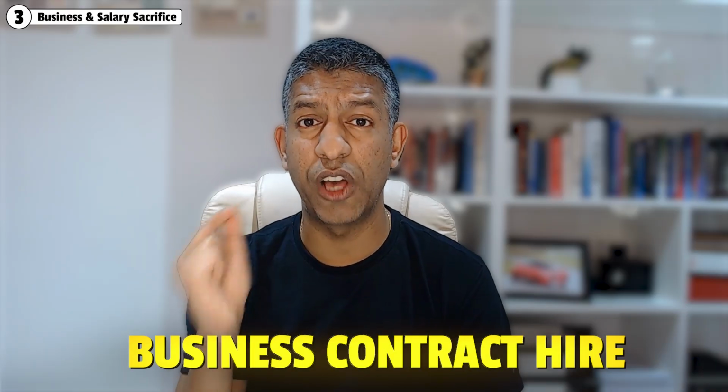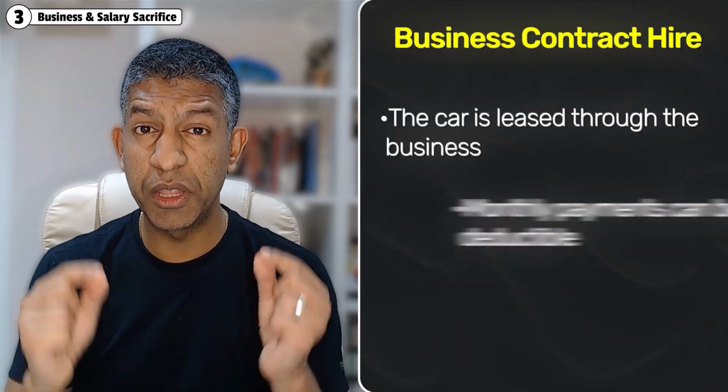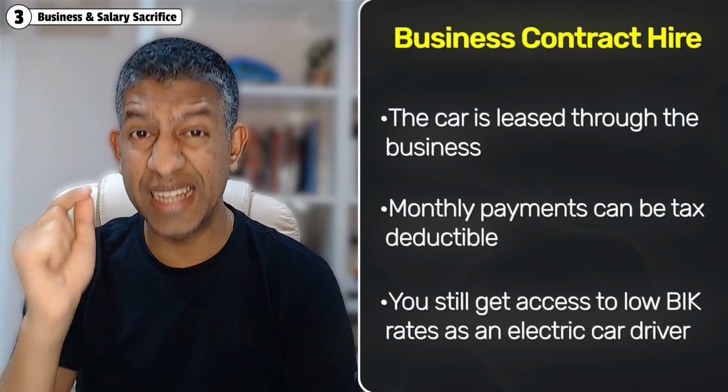This is what would normally be called a business lease or a business contract hire. The slight difference is that the car would be leased through your business, through your company. The monthly payments will still be tax deductible from a corporation tax perspective, and you'd still get access to the low benefit in kind rates as an electric car driver.